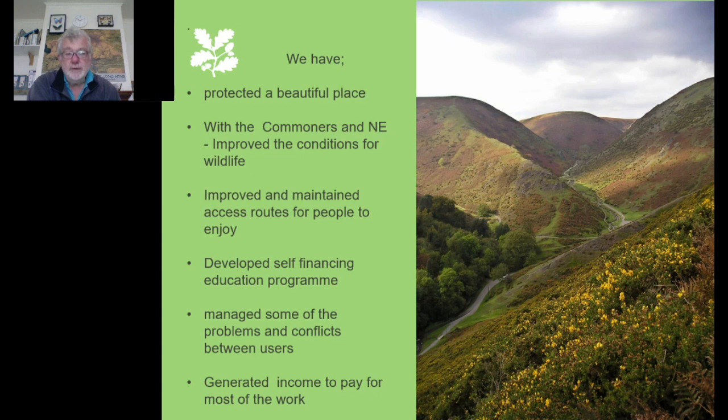So with the Long Mynd commoners, and in partnership with Natural England, we have improved the conditions for wildlife. We've improved the wildlife habitat. Long Mynd's quite a busy place, and a much loved place. And we have improved and maintained access routes for people to enjoy the hill. We have a big education program. Lots of school children visit and students visit. And that is kind of self-financing. It's not too heavy a cost.